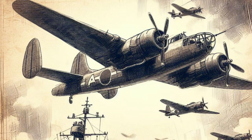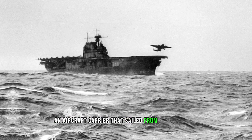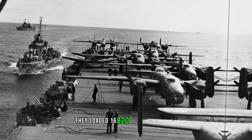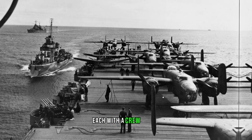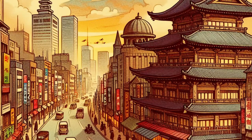On April 2, 1942, they boarded the USS Hornet, an aircraft carrier that sailed from San Francisco with a naval escort. They loaded 16 B-25s on the deck, each with a crew of 5 and a payload of four 500-pound bombs. The plan was to sail as close as possible to Japan, about 400 miles from the coast, and launch the bombers at night.